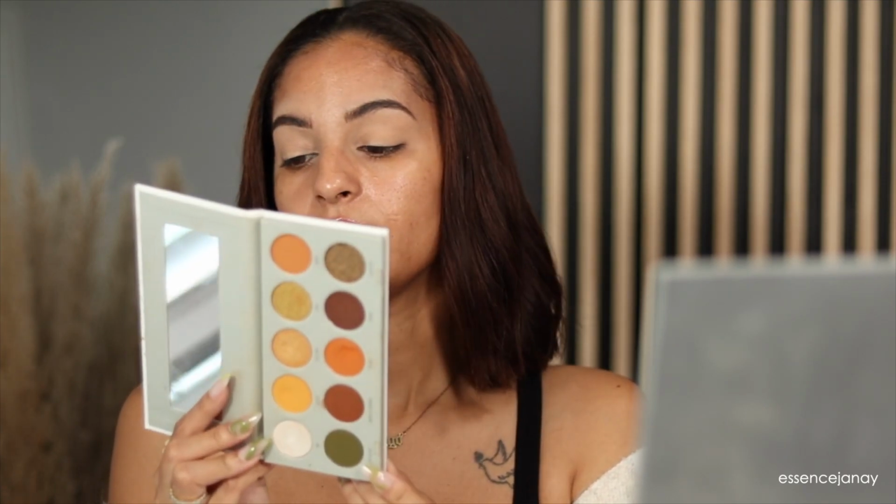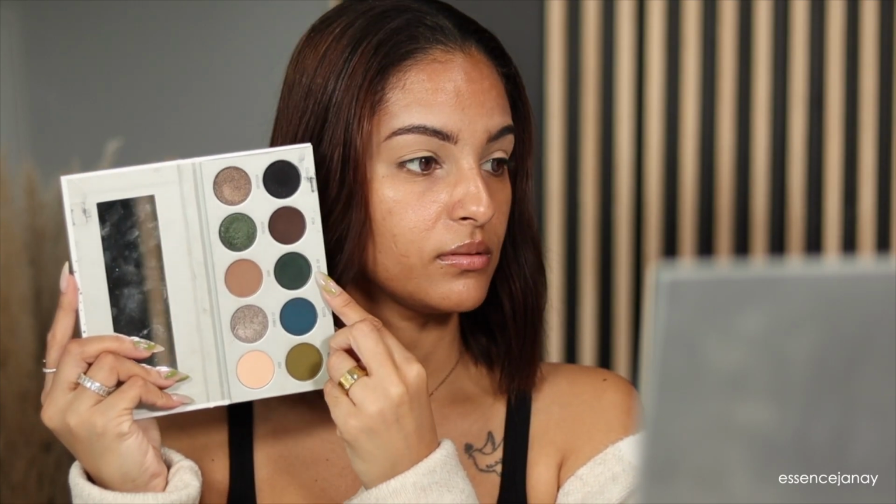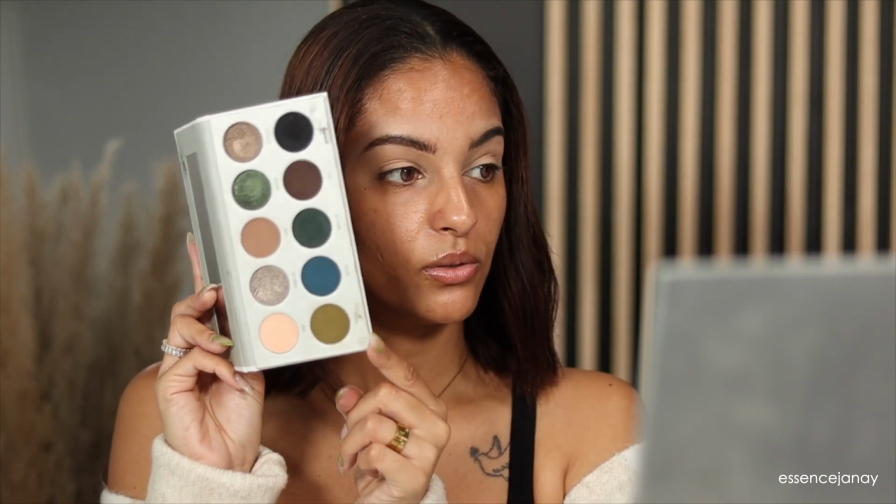So we have Top Secret in the Jaclyn Hill Morphe Armed and Gorgeous palette, which is really beautiful. I love this shade of green. Then we also have, in her Dark Magic palette, a darker green, which I don't think I would necessarily use, but we also have this one down here, which is called Potion.